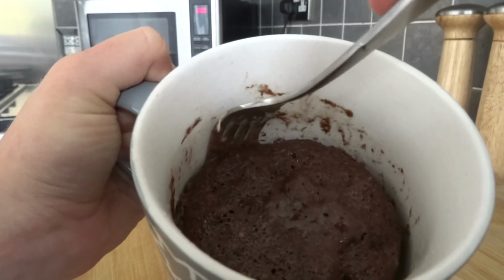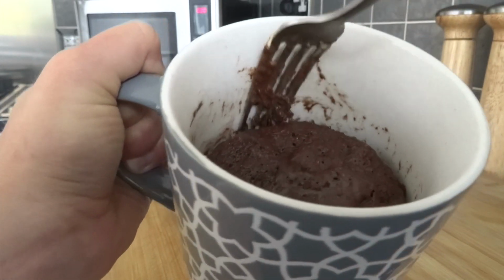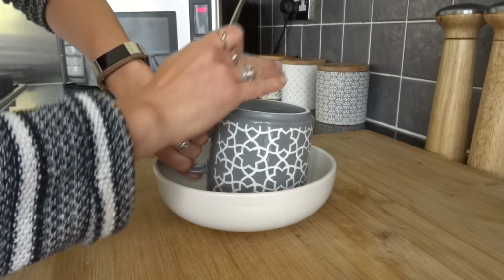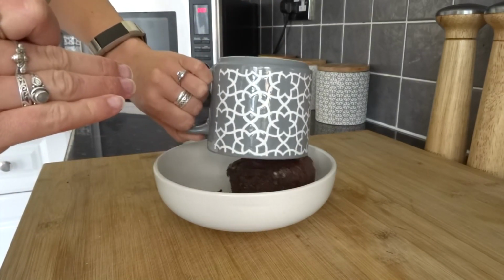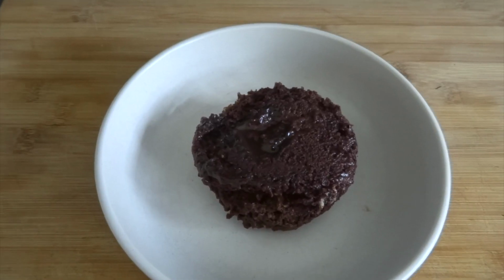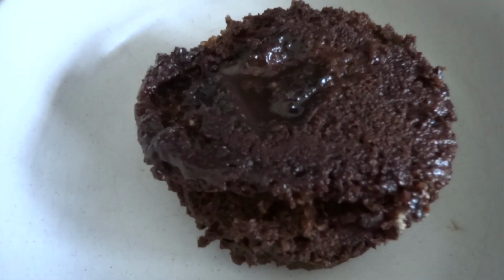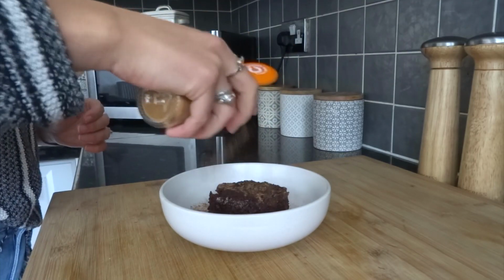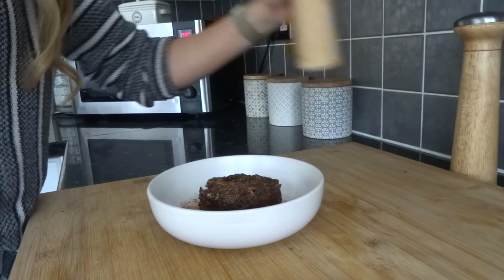I think mug cakes are so handy. If you don't fancy making a great big batch of desserts, or maybe it's just you that's doing this diet, you don't really want to make a load and then have to keep eating it. So this is great for when you really fancy something that's a bit more filling and obviously more of a treat, but it's so quick and easy.